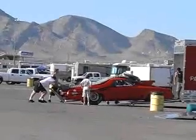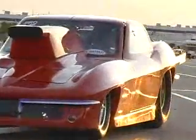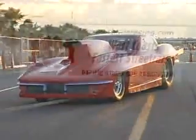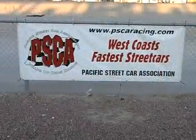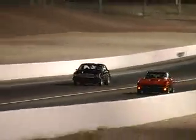To some, it may seem crazy to go to a drag race at Las Vegas Motor Speedway amid the heat of late June. But there's just something special about being here when the Pacific Streetcar Association comes to the Strip for their annual Calvert Racing Summer Nationals Under the Lights.